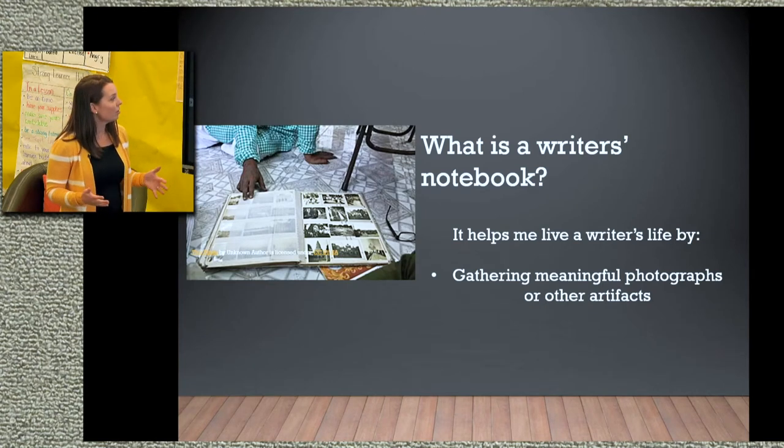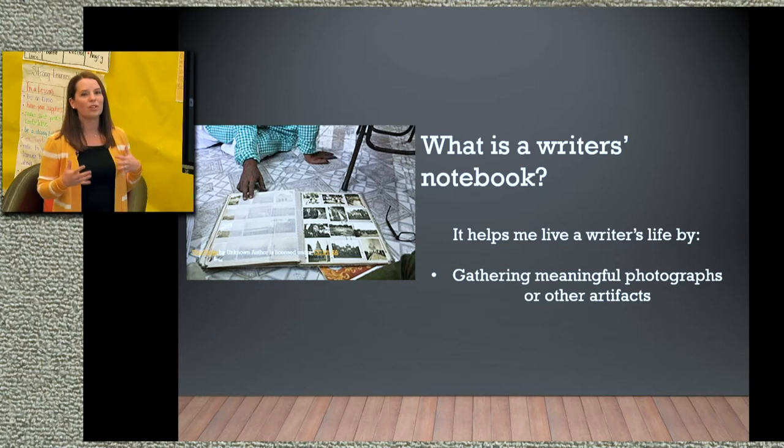You might also include in your writer's notebook meaningful photographs or other artifacts. Maybe you have a receipt from going to a movie, and that movie was your favorite movie, that experience meant a lot to you, and you keep the ticket stub with you in your writer's notebook, or photographs of your family or friends to include as writing inspiration.